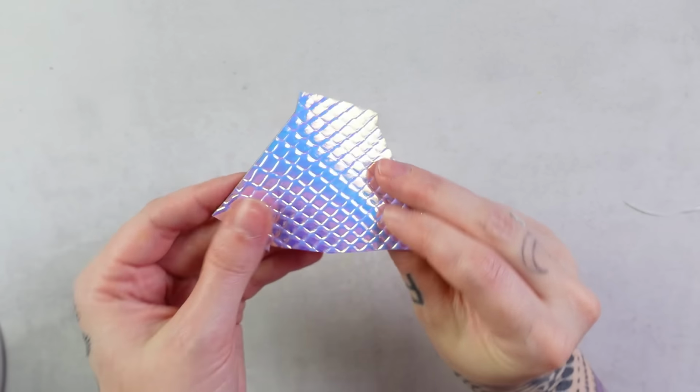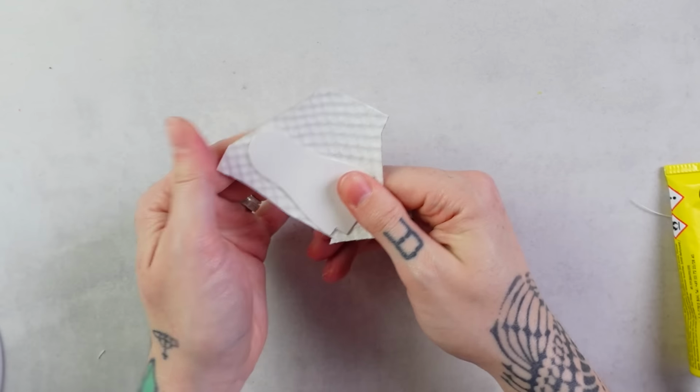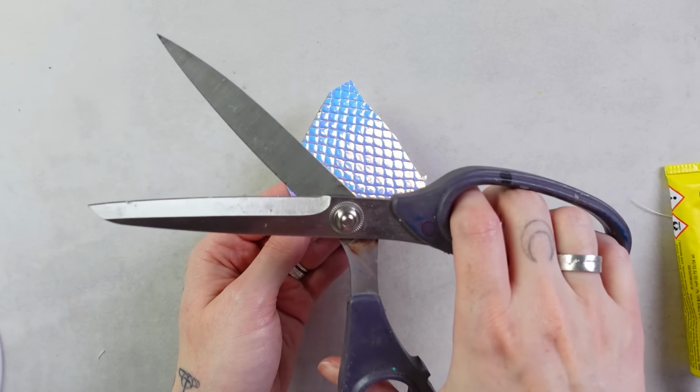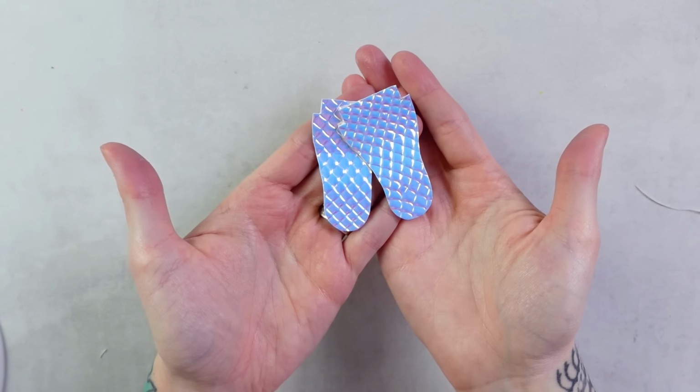of the boots. I cut the shapes from some cardstock already, and to make them look prettier and shinier, I decided to glue them onto a piece of iridescent pleather. I let them dry and then cut them out and end up with something like this. I also put these to the side now and finally make the actual boot pieces.